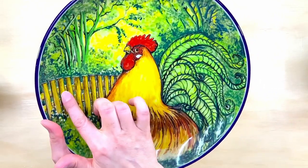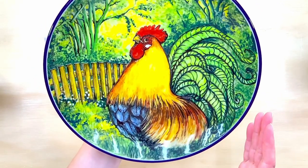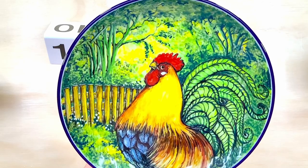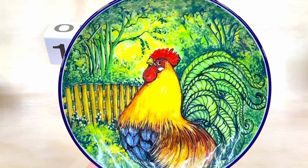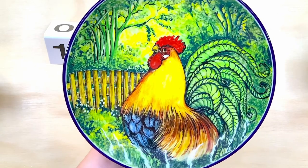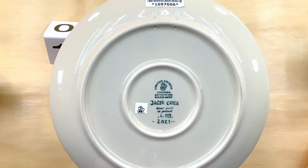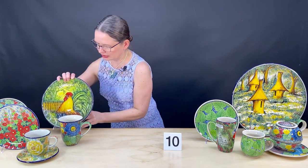Behind the rooster you see the little fence, and I'm sure that the rooster sometimes is sitting on the fence, because I had roosters back in the day, and they like to sit on top of something. So great, great, another pattern with mature trees behind the fence, and the rooster is so proud. Can you see the chest, like puffed up? The tail is, oh, magnificent, so beautiful. So again, 10.5 inches in diameter, Jacek Chyła dinner plate, and that's number 10. So that is the last piece for now.